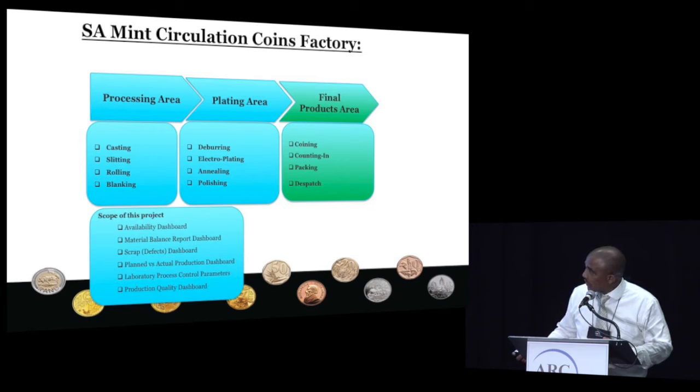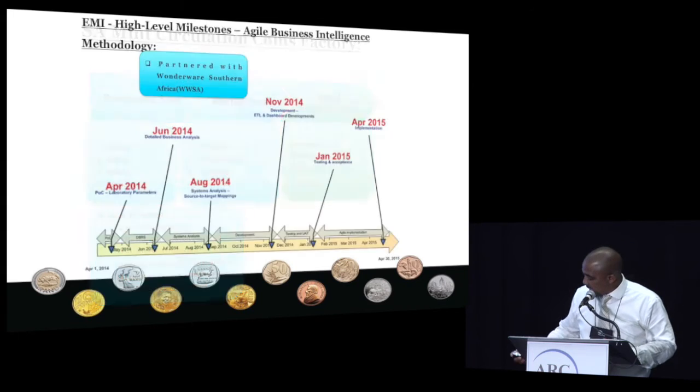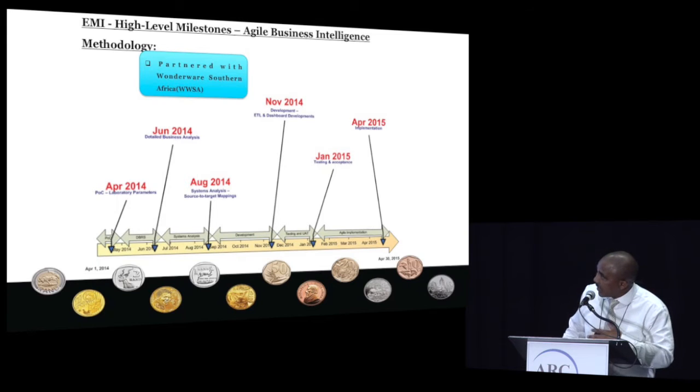This is just our factory at a high level. This is basically the plant at a high level. We've got three sections in our plant. We call the first one the processing area, the other one is the plating area, then the final one is the final products. The project was basically focusing on the two areas where we had just implemented the model-driven MES, which was the processing and the plating areas. And we had to do these dashboards that you guys can see at the bottom here. The project was just at a very high level.